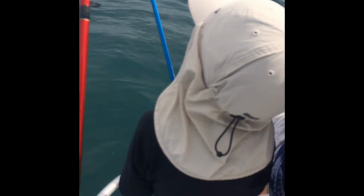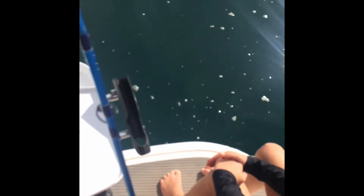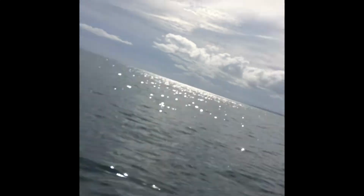Look, Brent's got another one. How are you doing? Oh, wow. A rock. That's a good catch. Go down and reel. Okay. Slowly. I can see it. It's a little snapper. That's good, Brayden. I caught a snapper last time. Pretty good snapper.